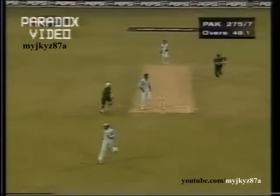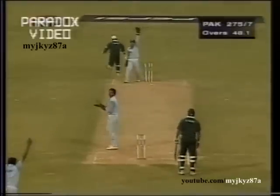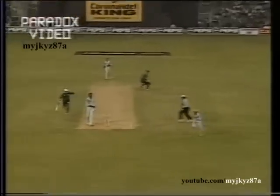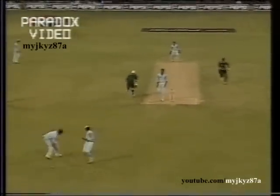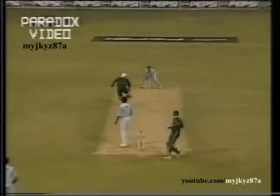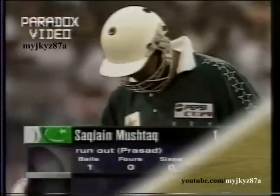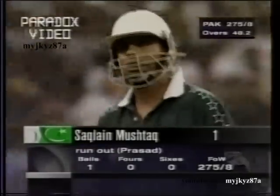Not quite gathering the ball, and Wasim Akram coming for the second, and it's gone between his legs and hit the stumps. Then straight away the misfield took place. Akram came back. Now have a look at Prasad. Sutherland's doing the right thing. He's running in the direction of the stump so that the fielder doesn't get a view of it, and the ball's gone through between his legs there. So Sutherland's gone, run out for one. Pakistan have lost another wicket.